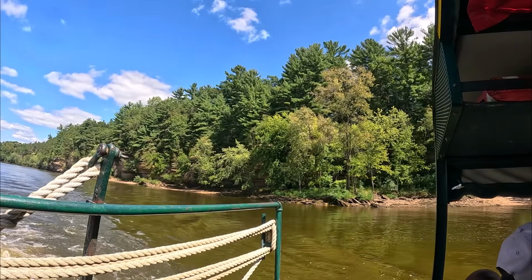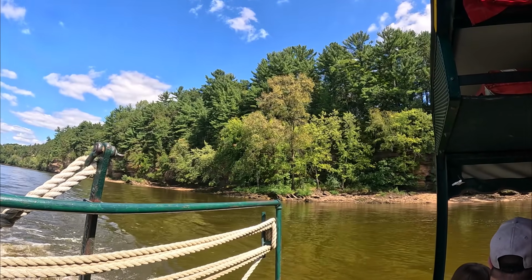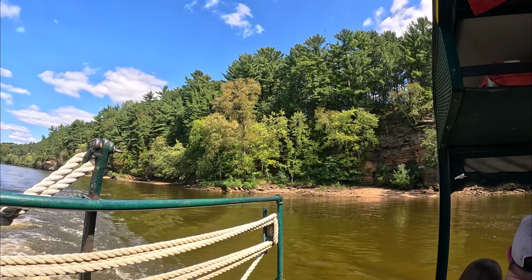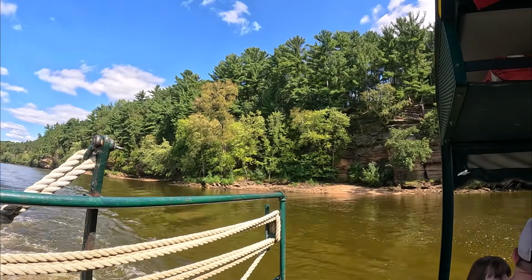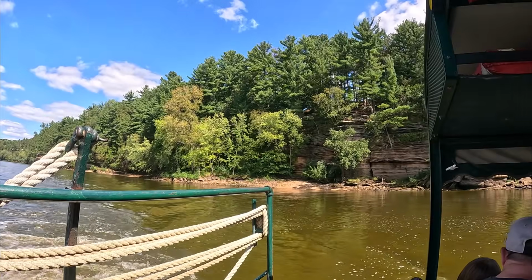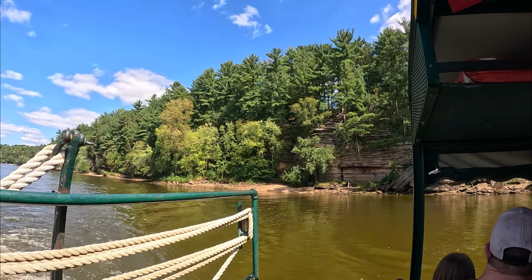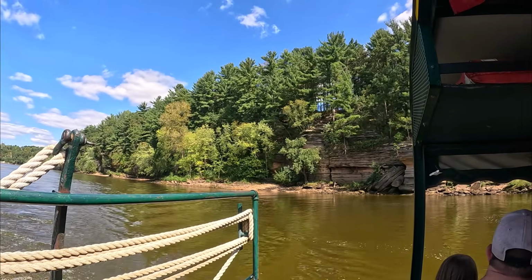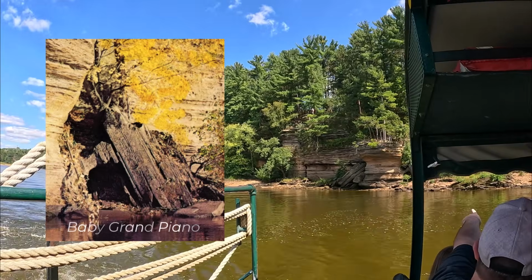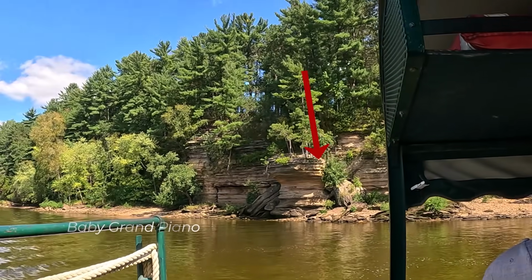You're going to see a mushroom-shaped rock, and off to the right of that mushroom-shaped rock lies Baby Grand Piano Rock. So, first proclamation, you can see the Baby Grand Piano off to the right side of that mushroom-shaped rock, with its leg leaning up against it. Look at the keys. They face the heavens to this very day. When I was a kid, it was actually up on top.